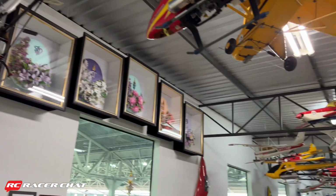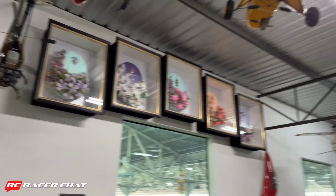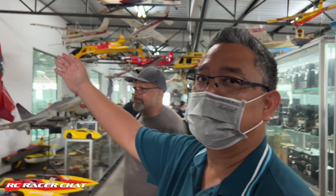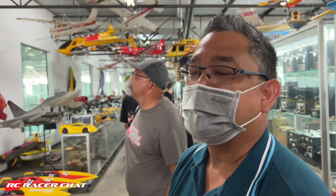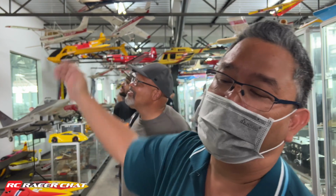Amazing display. What's the significance of the flower pieces up here? This is from the Thai royal family for his funeral. Wow. It's their wreath, from the queen, her daughter, and her granddaughter.